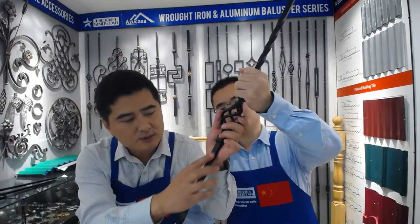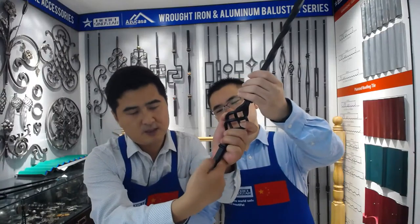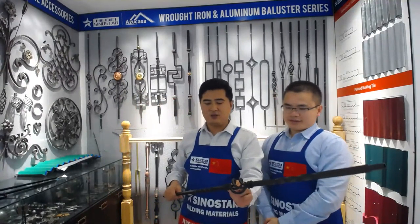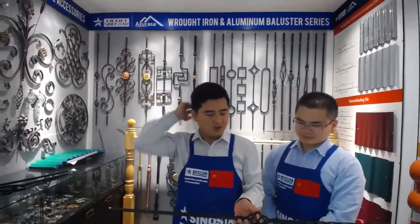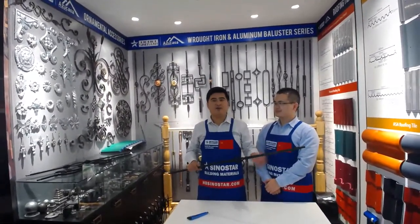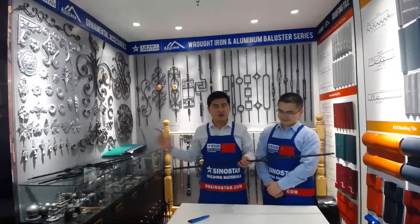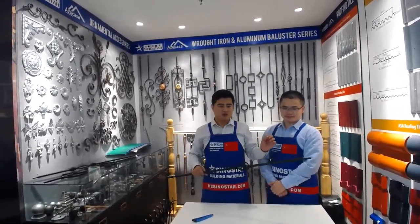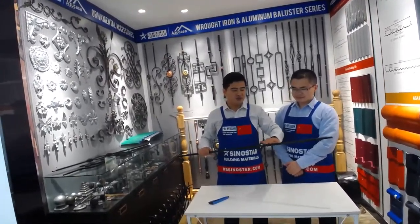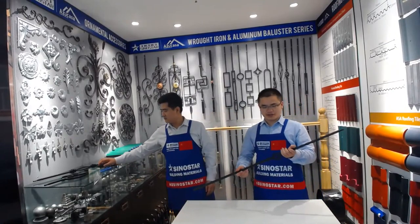Yes, you can see. Still like this, the paint will not fall off. The paint still does not fall off. That means for this baluster, the adhesion quality is very good. Because before the galvanized static coating, for the steel pipe, we need to polish the steel pipe surface and make the surface very clean. And the second is we will choose the famous powders and use the galvanized static coating. This makes the surface adhesion very strong. Okay, I think these two tests can show a good baluster.